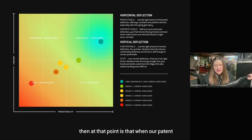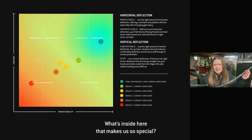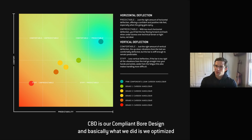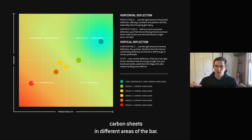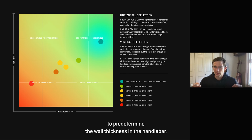Then at that point, is that when our patent pending CBD layup was developed? What is CBD? What's inside here that makes this so special? Yeah, so CBD is our compliant bore design. And basically what we did is we optimized the wall thickness of the handlebar to deflect exactly how we wanted it to. In doing that, we were able to place different carbon sheets in different areas of the bar. We were even able to determine the orientation of those carbon sheets to predetermine the wall thickness in the handlebar. So it's a variable wall thickness bar, and basically that is the compliant bore design.